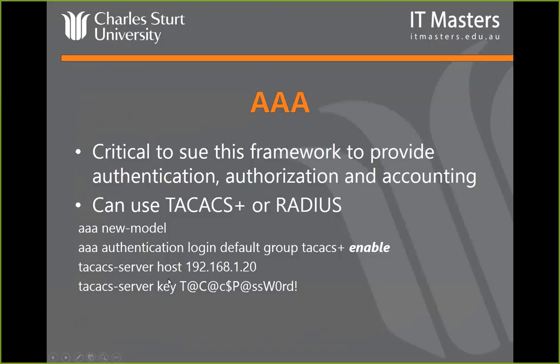We use the AAA keyword on all our AAA related commands after that. So we're using it for authentication, we're using it for login. The default we're using is the TACACS group, and we're going to turn it on. That's basically what that's saying, turn on TACACS for our authentication services as opposed to Radius. We then put in our TACACS server. This is our host. So that's our TACACS server. And then we put in the key. So the key is basically what authenticates the router to the TACACS server, in simple speak.